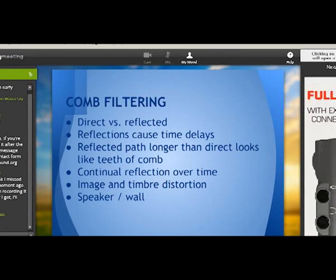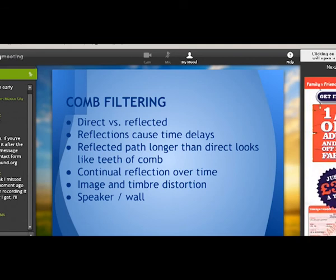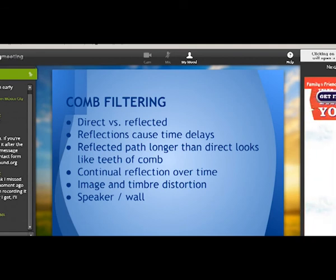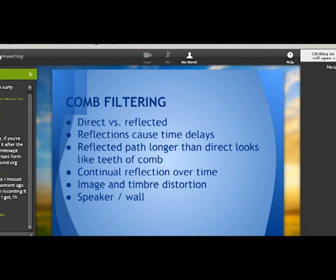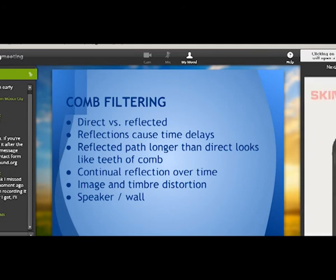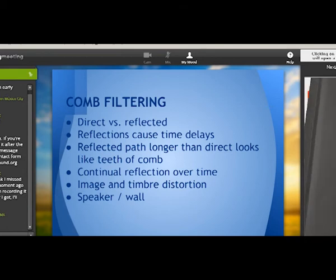This got its name because on a graph, if you measure it in a room, it has little teeth that look like the teeth of a comb. So that's how it gets its name, comb filtering. It's a direct versus reflected energy thing. It's a reflection. It causes time delays. It's a continual reflection over time. It's just not immediate. It carries on over time. Now, it's a short amount of time, but nonetheless, it does carry on.